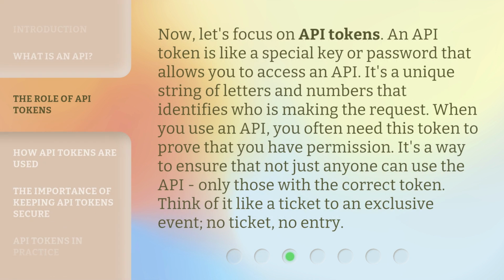Now, let's focus on API tokens. An API token is like a special key or password that allows you to access an API. It's a unique string of letters and numbers that identifies who is making the request. When you use an API, you often need this token to prove that you have permission. It's a way to ensure that not just anyone can use the API, only those with the correct token. Think of it like a ticket to an exclusive event: no ticket, no entry.